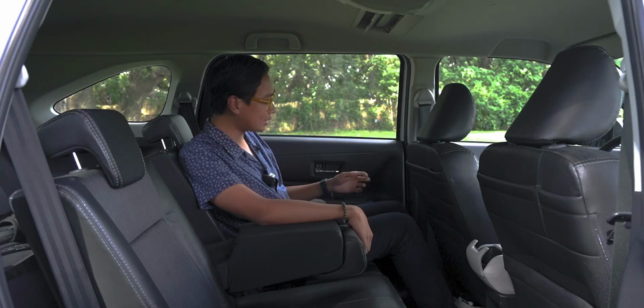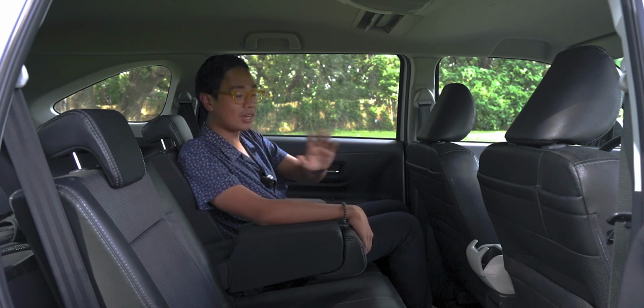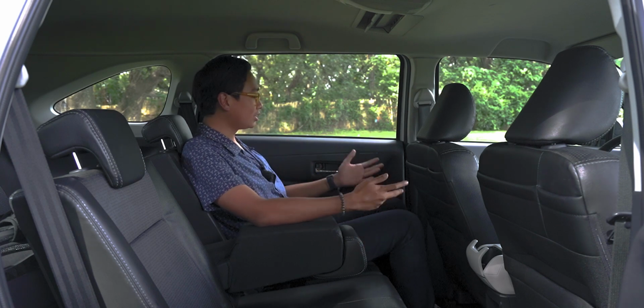In terms of space, I'm quite happy with the space. That's my driving position. Not bad at all. Even the headroom, pretty good too. So overall here at the second row, good.